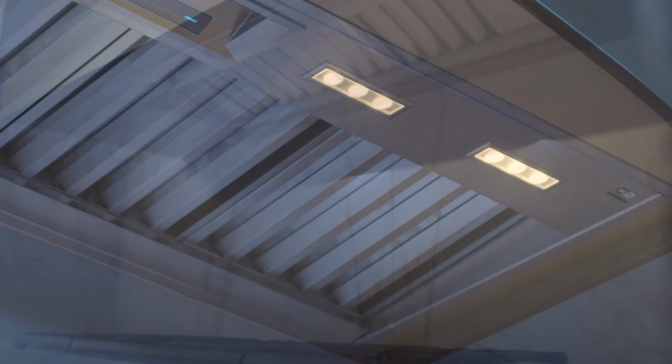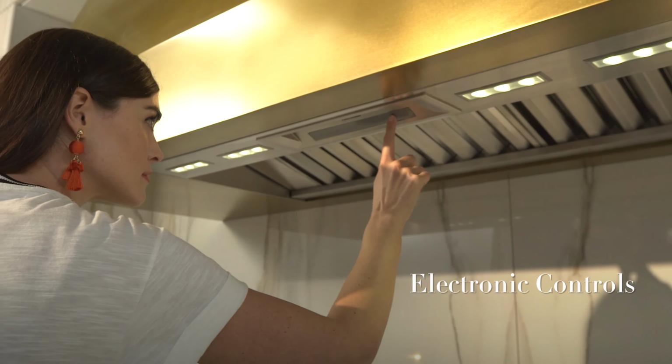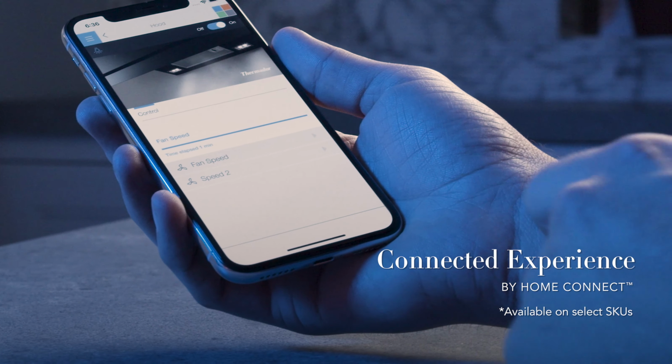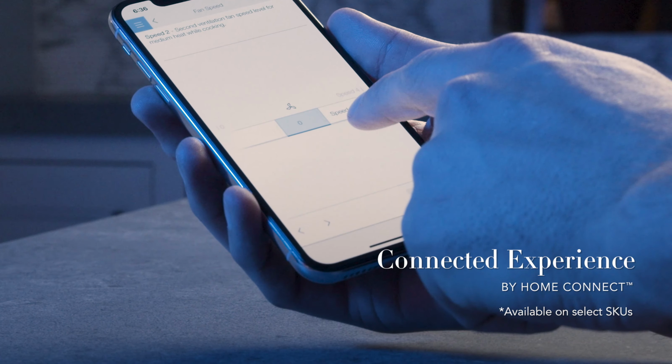All of these features are at your fingertips thanks to simple, intuitive electronic controls. Plus, ventilation filters are dishwasher safe for easy cleaning. Thermador Ventilation offers Wi-Fi connectivity through the Home Connect app, allowing you to program custom functionality such as automatic start and shut-off, mobile notifications, and more.